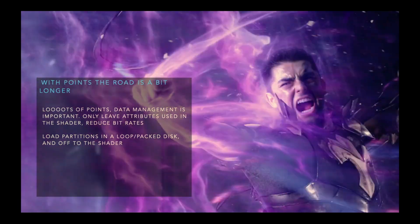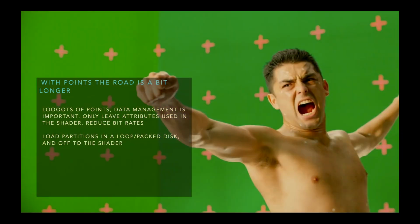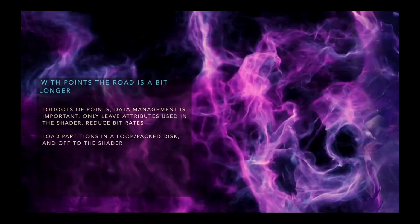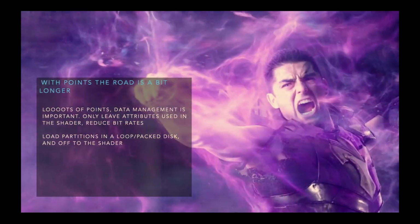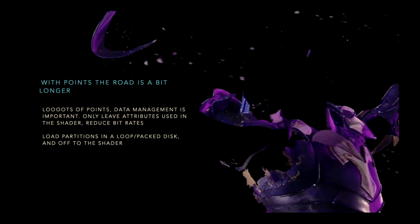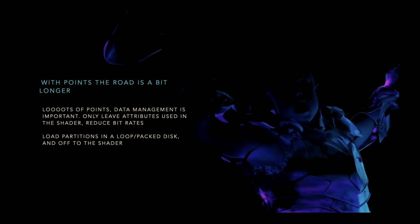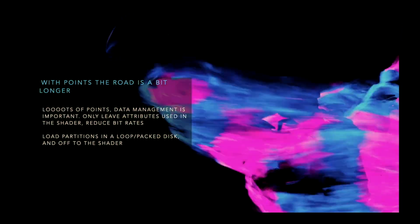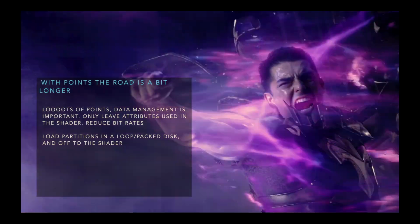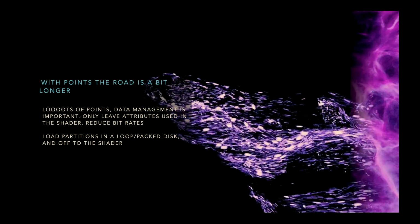And of course, this is making the points being tens of millions on the dozens of shots. So it's very important to make the file size smaller. So usually you kill all the attributes that you don't need. You downsample everything to the lowest bitrate that is doable. Velocities go to 16-bit, and positions need to stay at 32-bit. But other attributes that you use in the shader, like age, etc., everything goes to 16-bit or even lower.